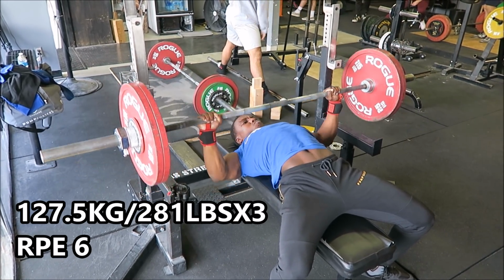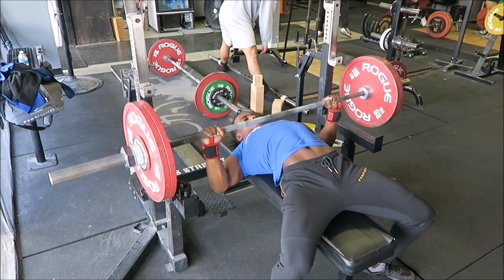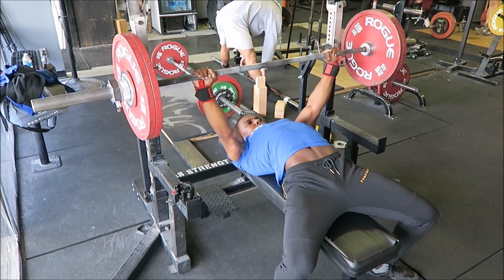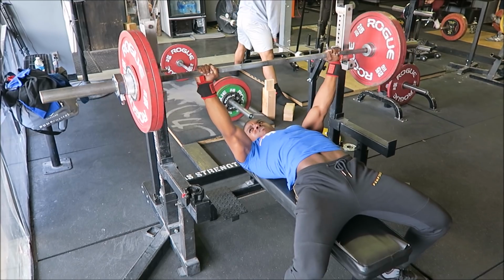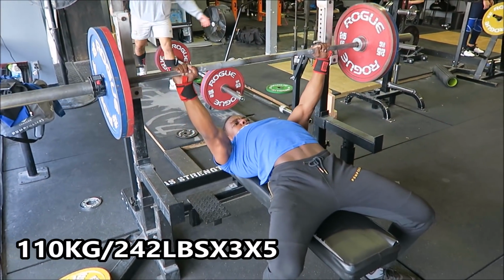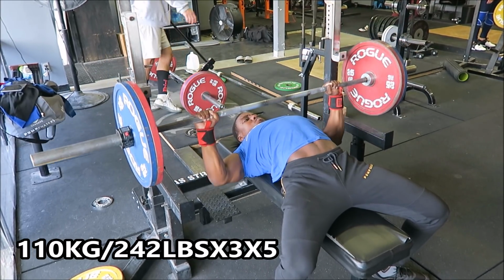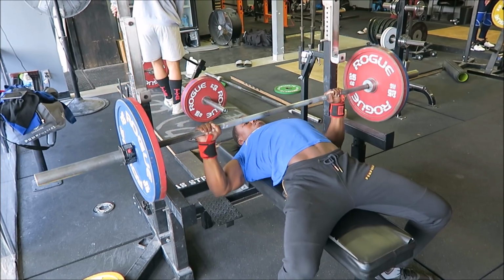I'm very happy to see the progression with my bench, especially since adjusting my grip and having to get used to it. It feels really, really natural at this point. It's no longer anything I really have to think about. I can just get set up, get tight, get retracted and depressed, and bench press, and it feels really good. And then my back down sets were with 240 pounds, 242 technically, just due to kilograms, and it just feels great.